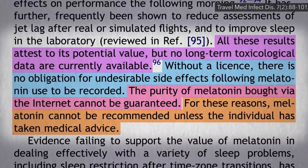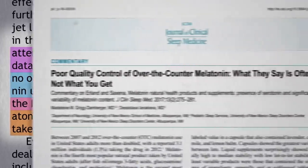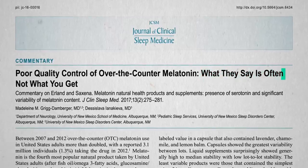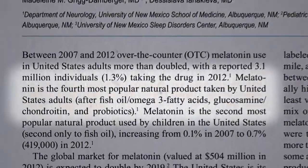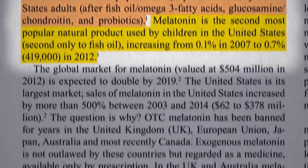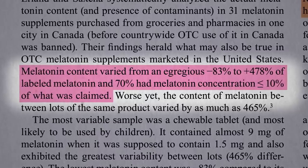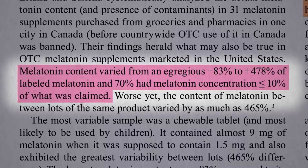Is the purity issue just theoretical, though? You don't know until you put it to the test. And indeed, due to the poor quality control of over-the-counter melatonin, what they say is often not what you get. Melatonin is not only one of the most popular supplements among adults, but children too, which makes it even more egregious that actual melatonin content varied up to nearly 500% compared to what it actually said on the label, based on an analysis of 31 different brands, and most had just a fraction of what they said.